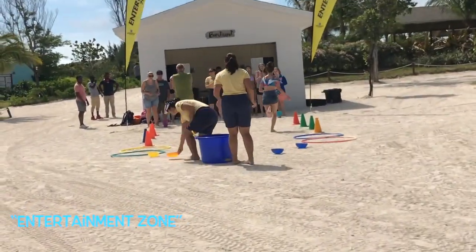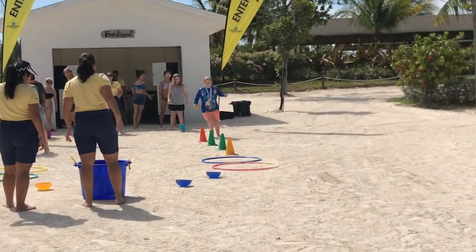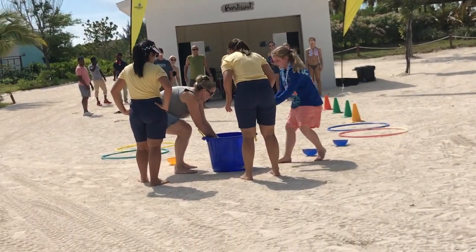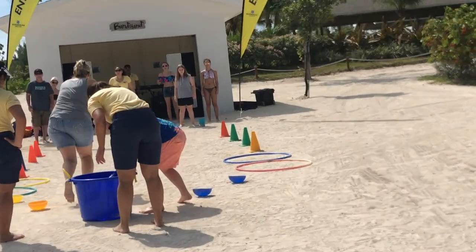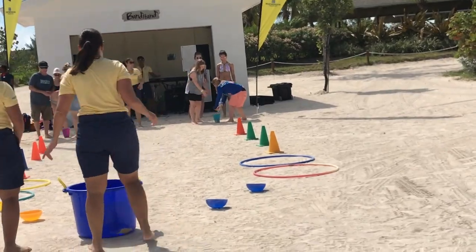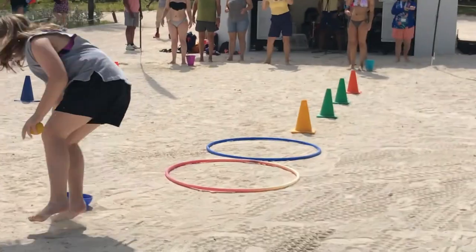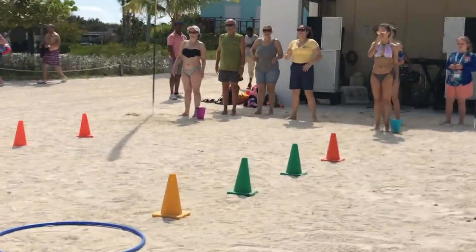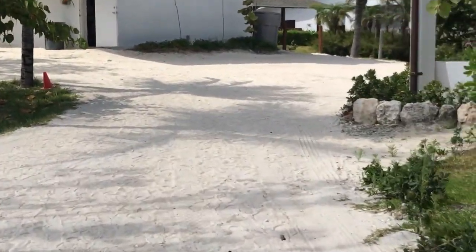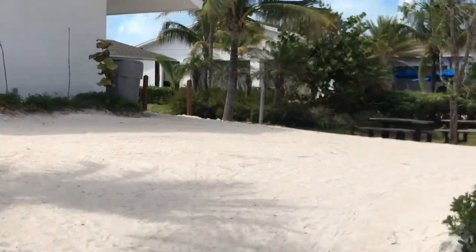Look at that. He's running, but he's not losing his glasses. Good job. Next. Yeah. Turn around. Remember, you need to flip. Good job. Next. Come on. Yeah. That's the energy. Welcome everybody. This is the amazing entertainment zone. There's the entertainment zone if you want to be entertained.